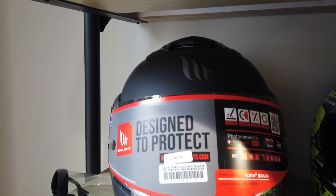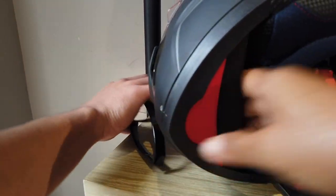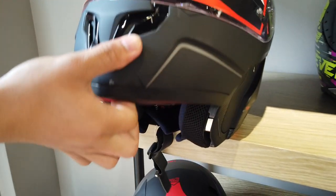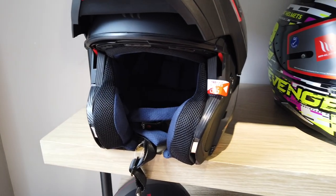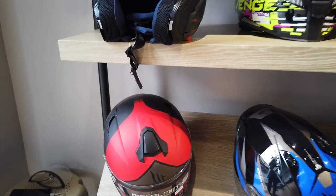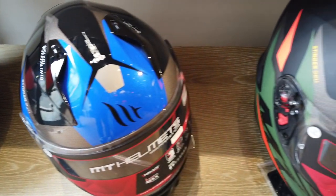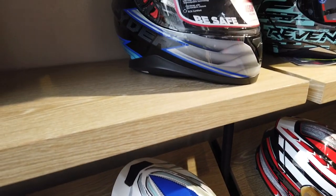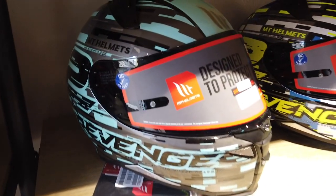This is like 5295. So let's check. As you can see, this is a full helmet. There, you can see the protection it has for your face. So that's the 4795. That's the 5495. That's 3695.